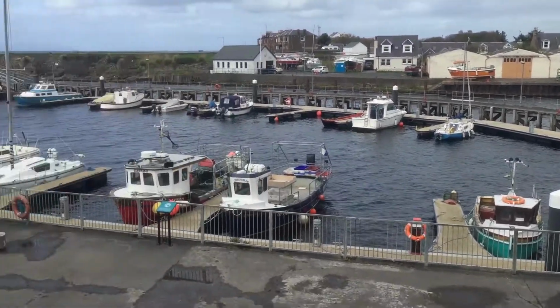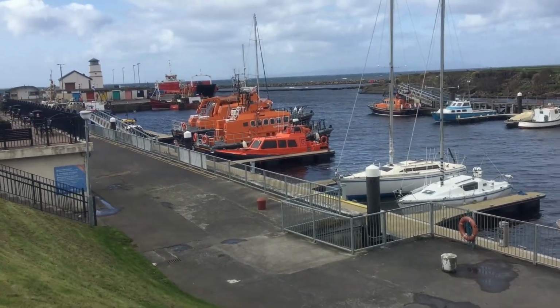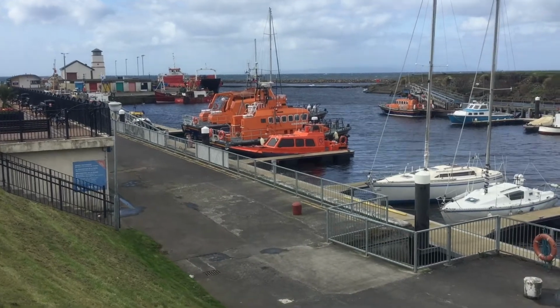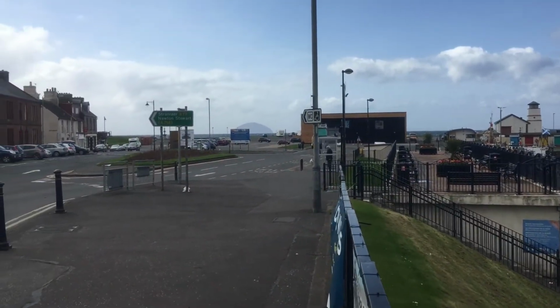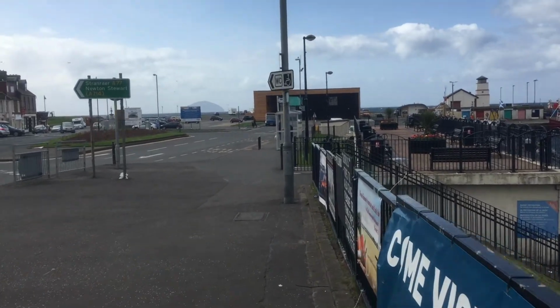This is Girvan Harbour. See the lifeboats there. Ferry. And you might just pick it out in the distance out to sea there, Ailsa Craig.